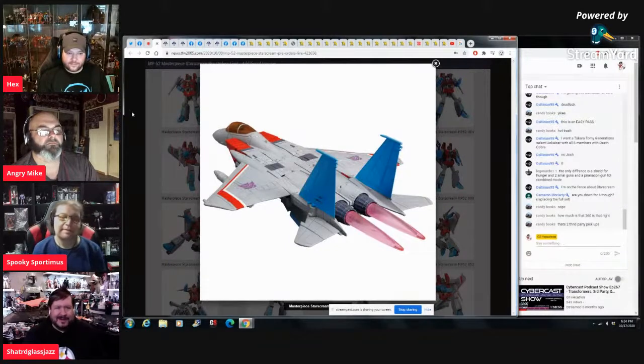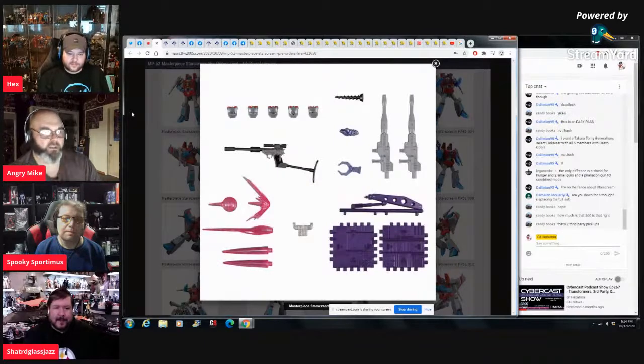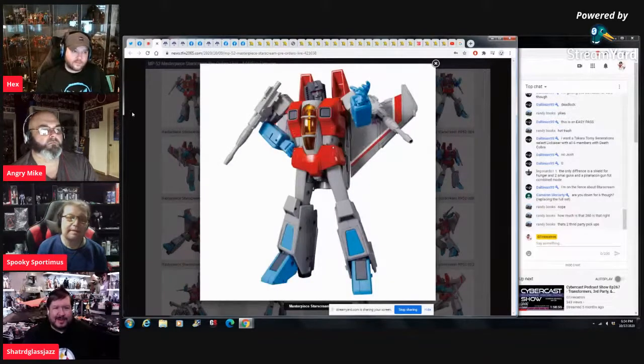God, those colors, man. When they get those colors right, it gives you all the feel. It reminds me of the ones on the G2 Starscream as well as the Takara book style reissued Starscream, which had those same colors. Oh yeah, I love that one. Yeah, I know exactly what you're talking about.